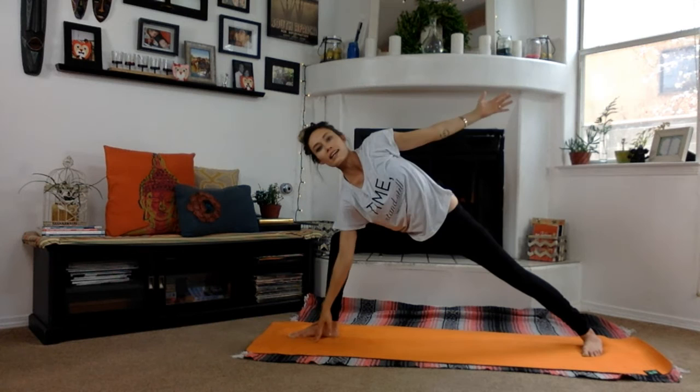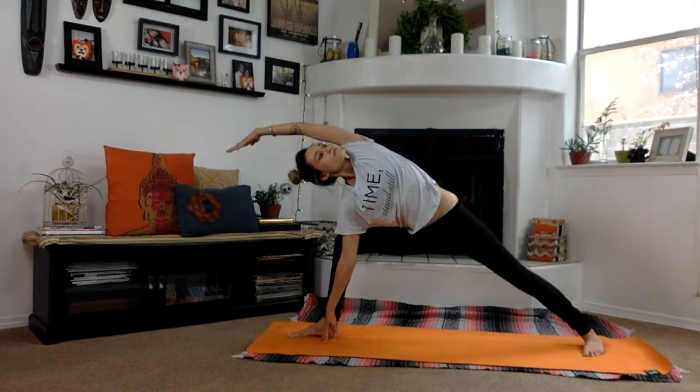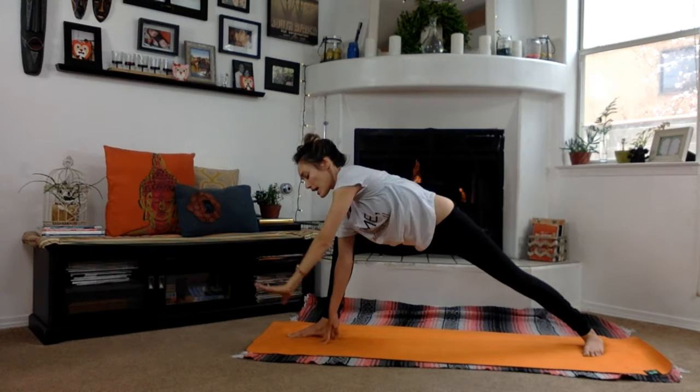Take the right hand, bring it inside the right foot. You can have a block here. Reach the left arm over the ear. Try to keep the left ribs moving back as the right ribs move forward. Then take the left hand down to the floor. Pick the left heel up. Walk the right foot to the edge of the mat.